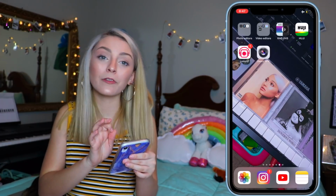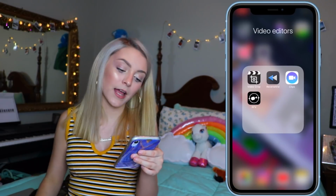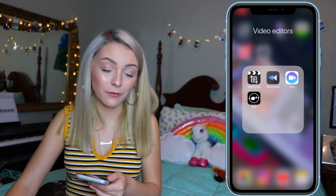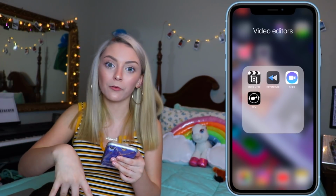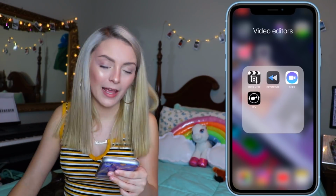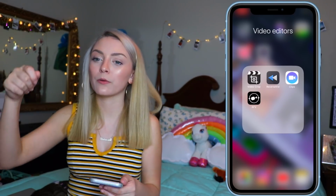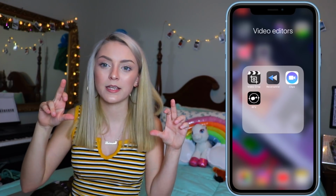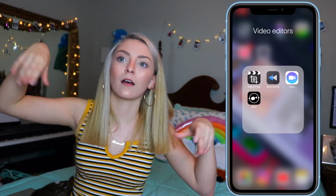In the final folder that we're going to be looking at today, I have video editors. So the video editors I have are Video Crop, which is an app that you can use to crop your videos. Then we have Reverse Vid, which is an app that you can use to rewind your videos. Then we have Clips, which just came with the iPhone. It's kind of like an iMovie. And then we have FPV, which is where you can flip your videos. Like say your video is naturally sideways, you can make it sideways and then upside down.